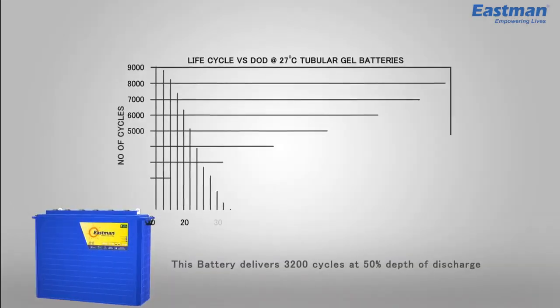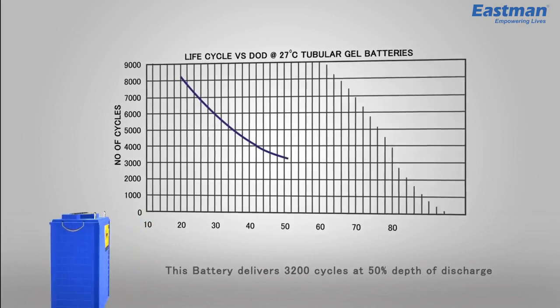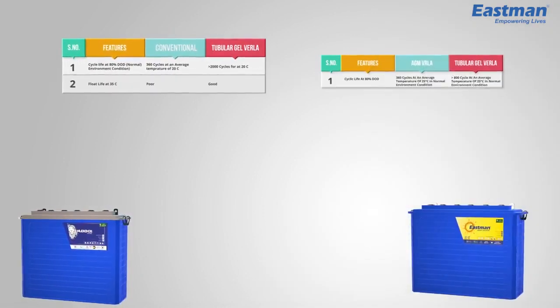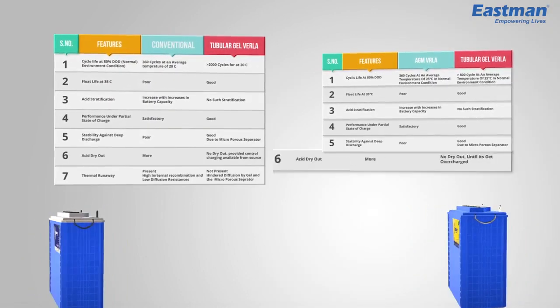Life cycle graph. Comparison of batteries with different technologies available.